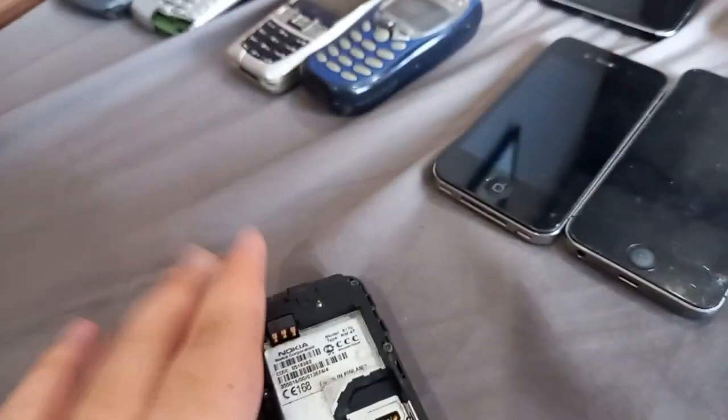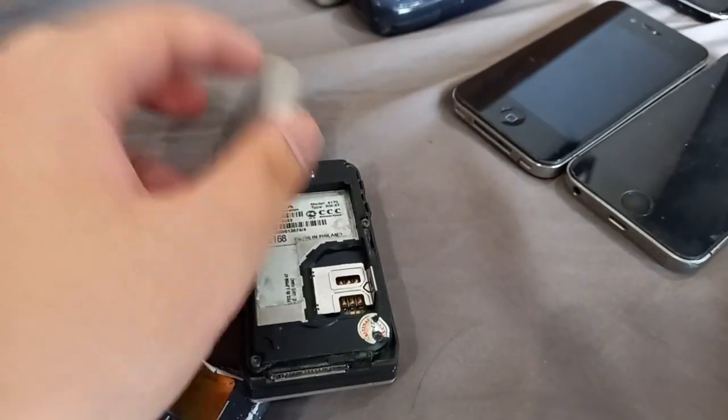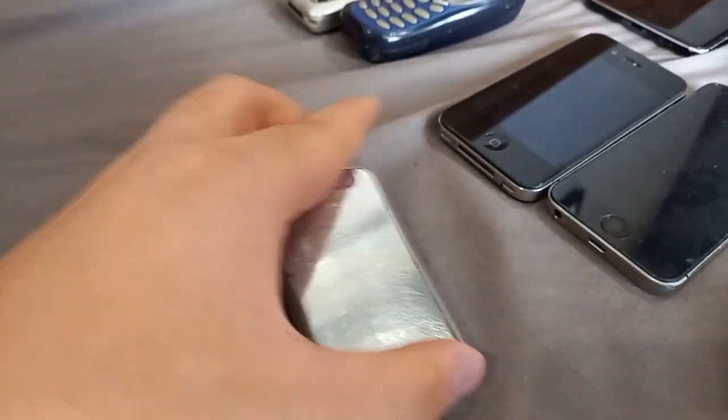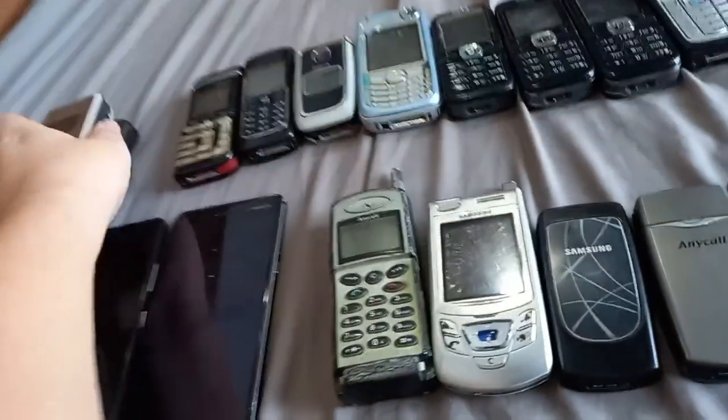It is the 6170. It's a very old Nokia. Unfortunately, this one doesn't work. It doesn't do anything to my knowledge. So I have no idea how I will fix it. I might trade it for something else.